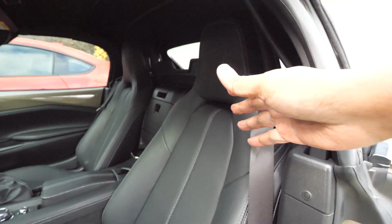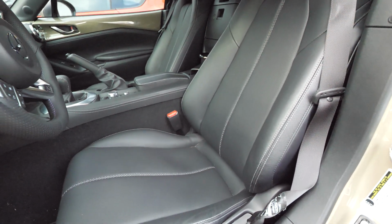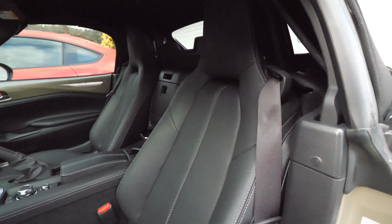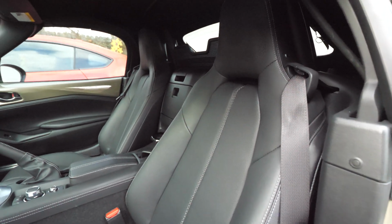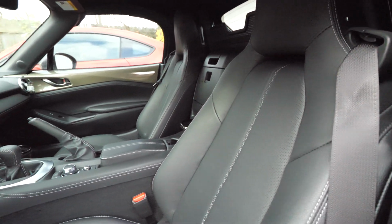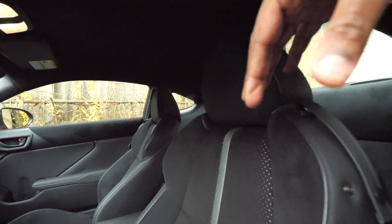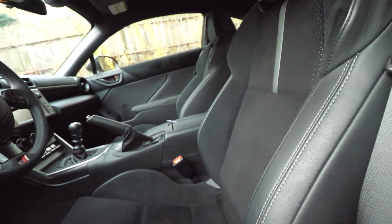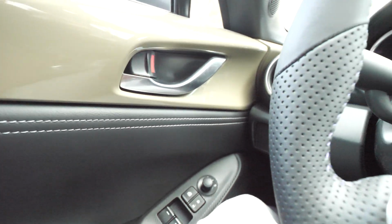Since I have the GT trim, I got the leather seats. If you want a more sporty seat, you can get the club trim. You can get an upgraded BBR package, which is the Brembos, the BBS wheels, and the Recaros. Those Recaros are super supportive, but I do find them to be very firm. The seats in the 86, they're stylish and very comfortable. So they do a very good job of being comfortable and holding you in place. A very greatly designed seat.